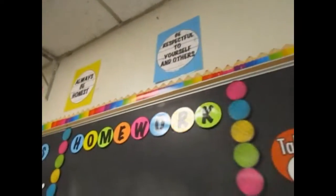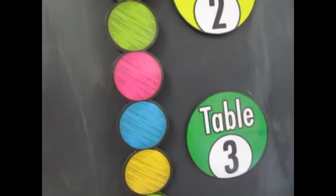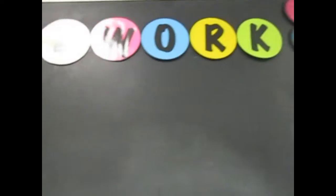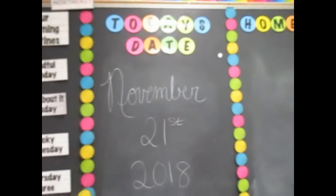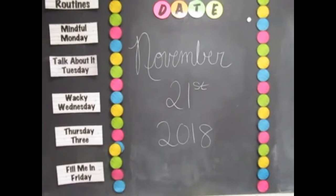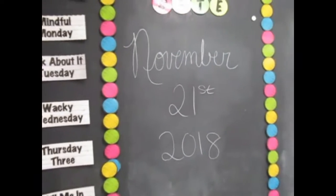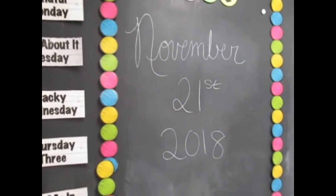This pencil border was actually left in my room and I really like it. This border here I got on Amazon and just attached magnets to the back of it. The labels up top here, I printed on Microsoft Word, then printed them on cardstock, laminated them, and put magnets on the back of them. Over here is where I put today's date. I always write the month in cursive. The students really want to learn cursive, so I like to implement it in small ways like that, because it's not in our curriculum.